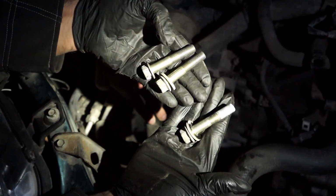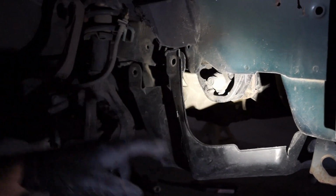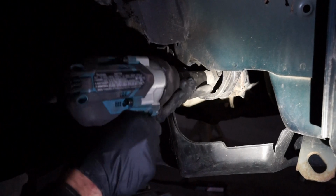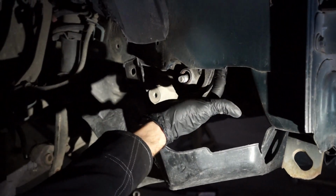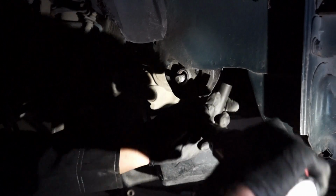And here we are. So I was trying to get this loose and I accidentally ripped the mount out. So I had to put two bolts of the bracket back in, the ones that are going this way, to get this out. And this is a 19. Quick and easy. And so now there's a bolt here and a bolt here. You'll be able to see them. They're 14s.